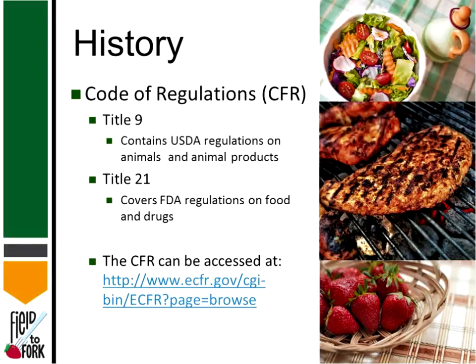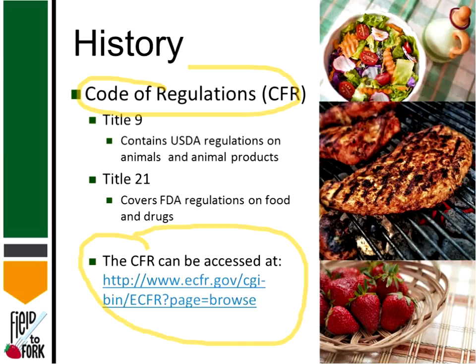Also, keep in mind that the Code of Federal Regulations, and David mentioned the Code of Federal Regulations a couple of times in last week's seminar, but it's important to understand that with the Code of Federal Regulations, this is kind of the place that people get information. So this Code of Federal Regulations, again, is that place. So if you want to go online and access that, you can.